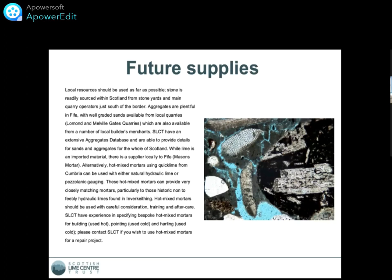And when it comes to aggregates, we have our aggregates database here, so we're able to give you a matching sand. And you've seen from Ros's images how important that is in the texture of your finished mortar and making it match with the original. And hot mix mortars can be an alternative as well, and if you want to discuss more, you can get in touch with us. We have experience in specifying these and can give you training as well.